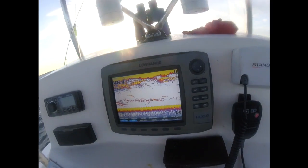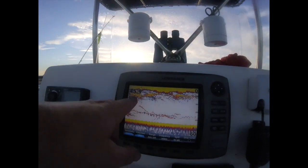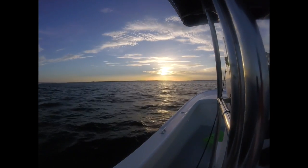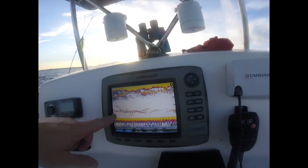Now here's just the opposite of that situation. I've got fish on the surface and fish down deep, but nothing in the middle. There are little fish on the surface, there's some fish breaking. I don't know if you can see a few birds out there, some little fish flipping around on the surface chasing rain bait. But look down here deep.